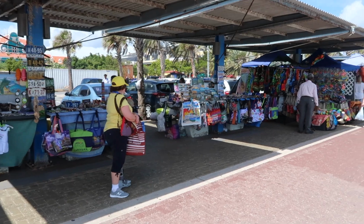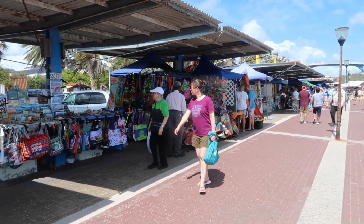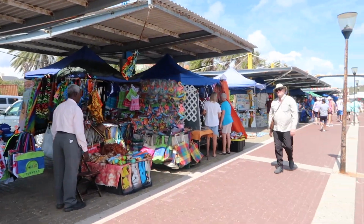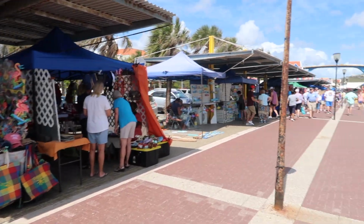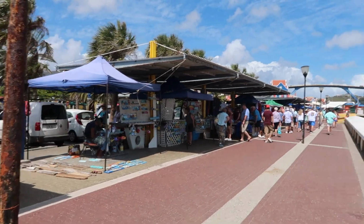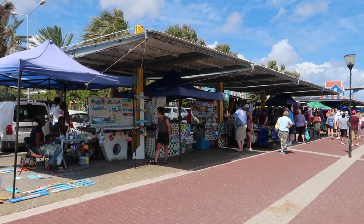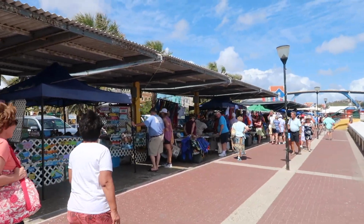Something that's been common through the ABC Islands is, of course, these market vendors on the streets and sidewalks, all selling vibrant, colorful things. That's definitely a common theme here down in the Caribbean islands, and something I definitely enjoy and value. So pretty cool to see all this different kind of stuff, bags and signs and instruments and hats and shirts and dresses and all kinds of good stuff.